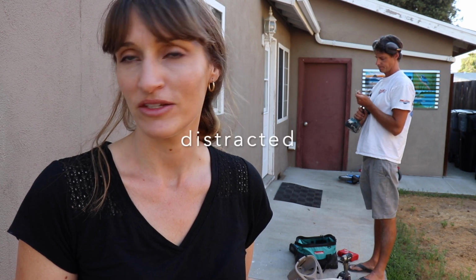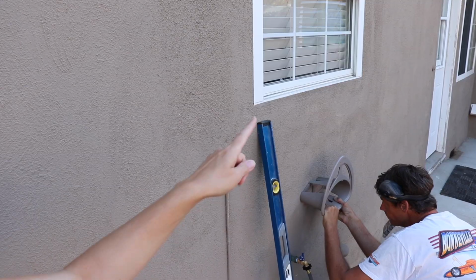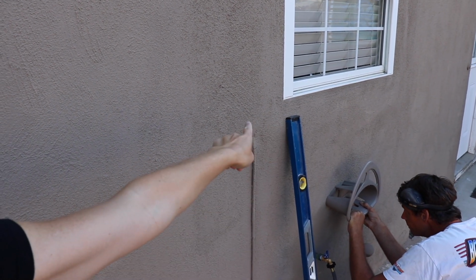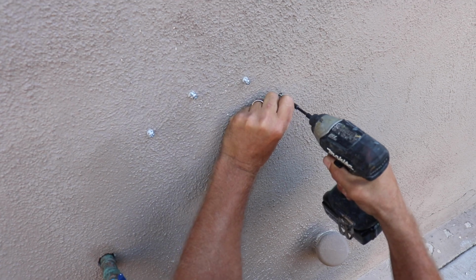This last project is literally just getting a hose for this spigot, because before, everyone would just go over there, turn it on, and there's water everywhere. So we're gonna put one of those hose holders and then that will take care of that problem. And we're doing it low enough. This is the kitchen window and we want to do a window planter box right there.